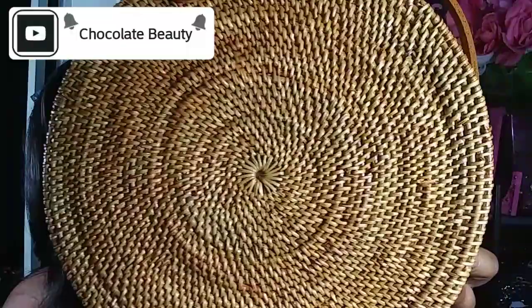They have the round ones like this. They have white. They have black. They have more square, traditional type size, you know, or style purses. They're all made from rattan. I hope I'm saying it right. Rattan material. And let me just give you a close up. Do you see how beautiful that is made?